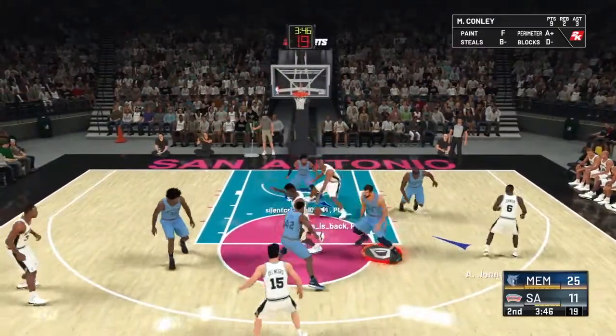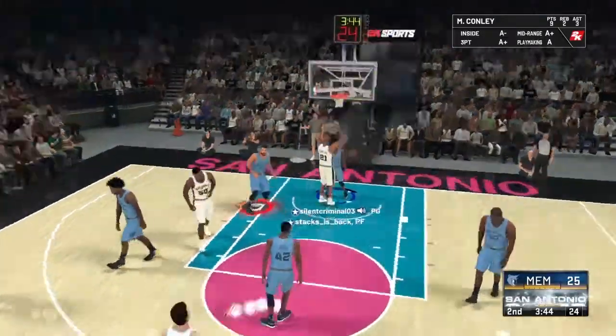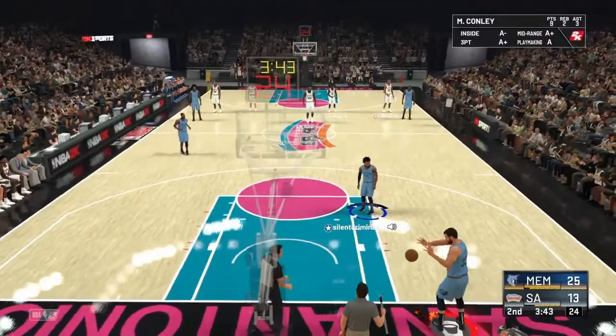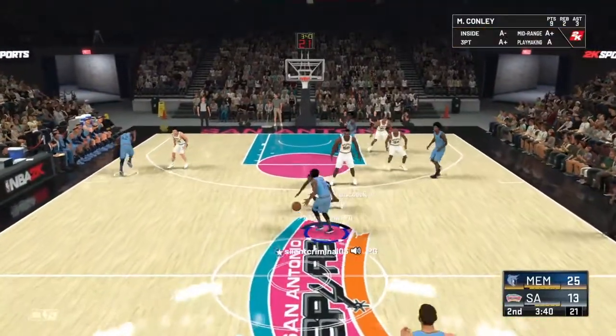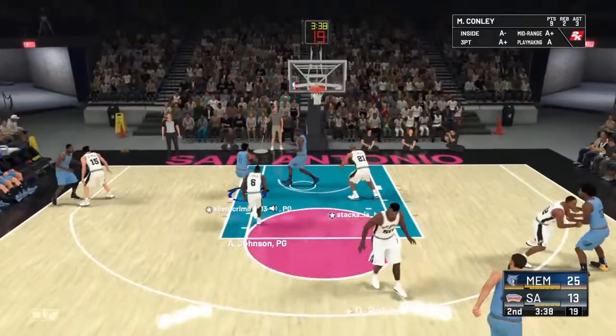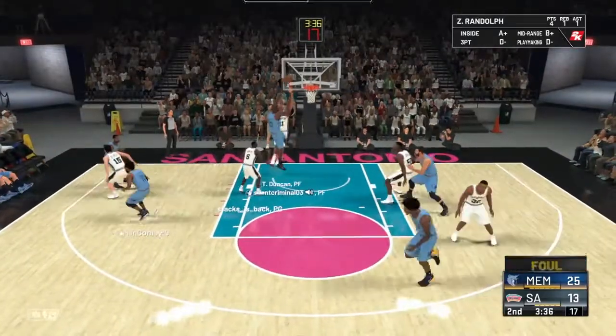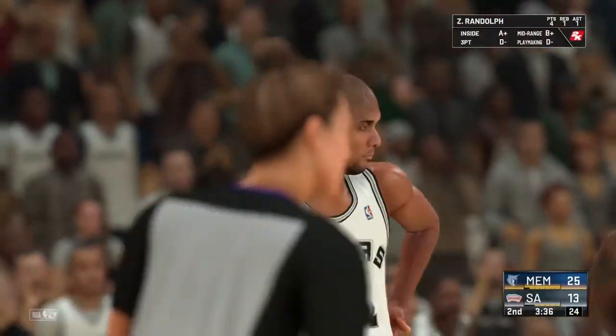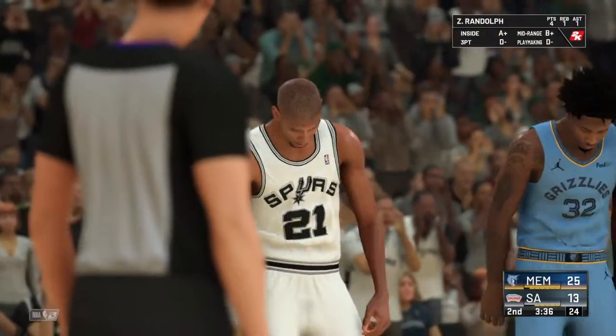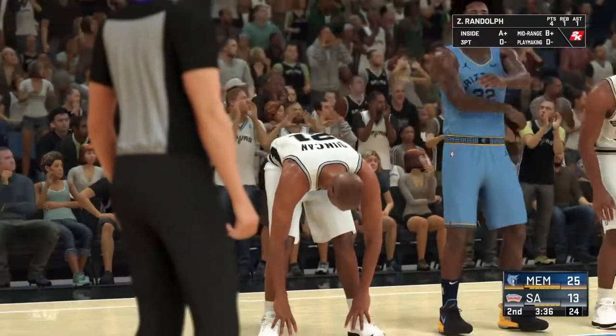Johnson with it, guarded now by Randolph. Here's Duncan. And Gasol will bring it up for the Grizzlies. Finally into the lane, Randolph. It was about to be a hand one, and he could not get that one to go. Out of contact, and he'll go to the line for two. Tim Duncan picks one up.